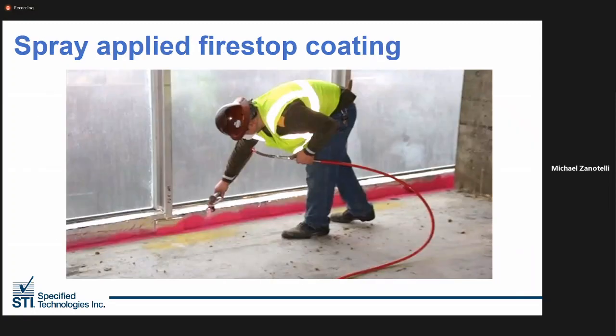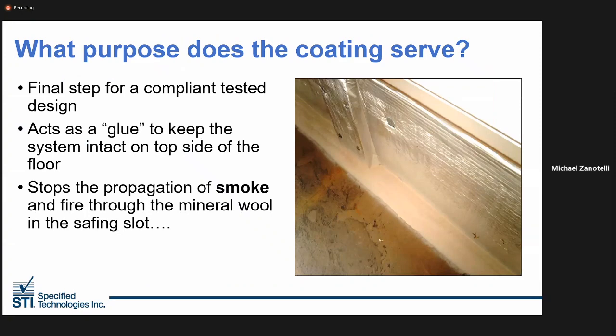Let's go over the role of the fire stop coating. This is the final step in a compliant design that acts as a glue to keep the system intact on the top side of the floor. Most importantly, it stops the propagation of smoke and fire through the mineral wool in the safing slot.